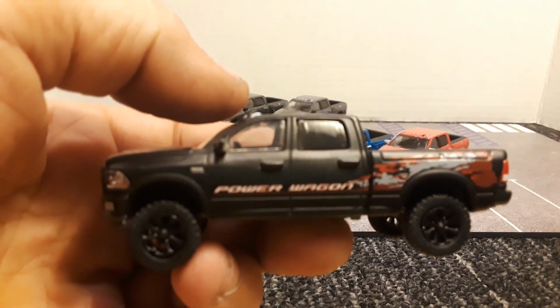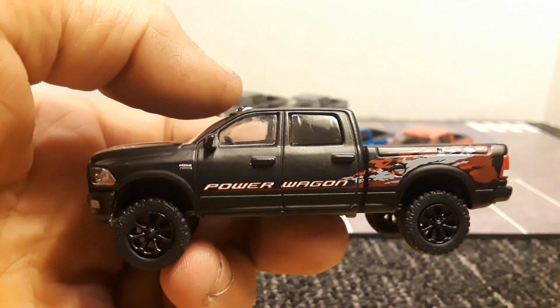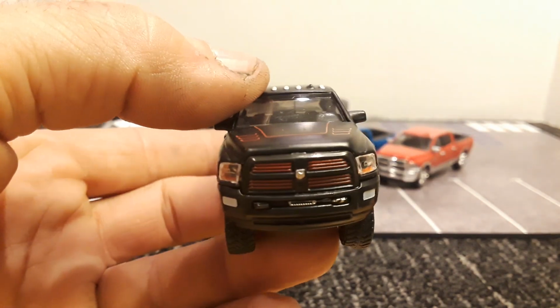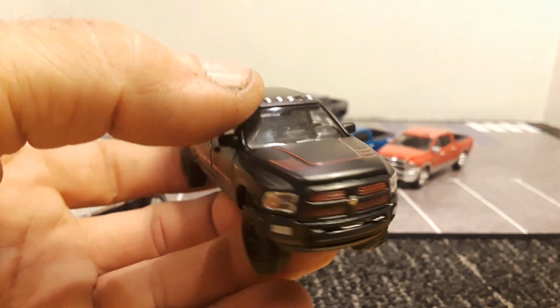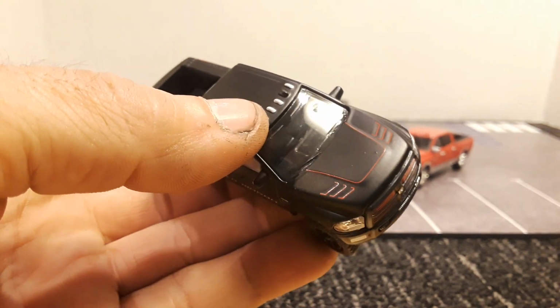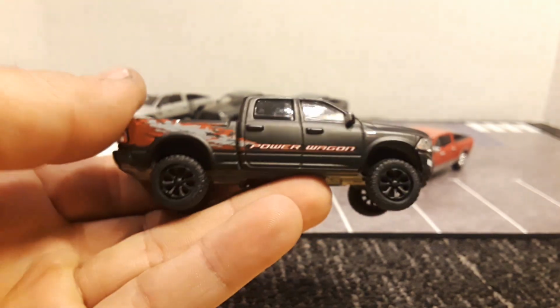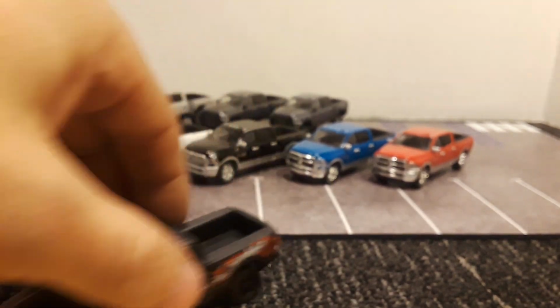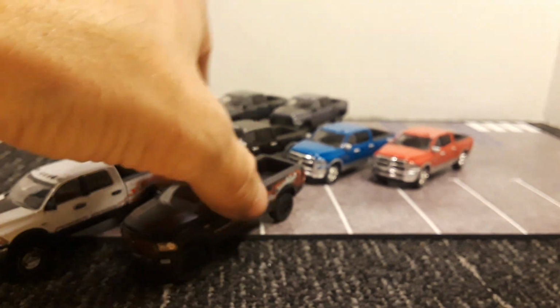Really good in this satin black. Red insert in the grill. Red pinstriping on the hood. And these ones that are lifted, they roll really well.